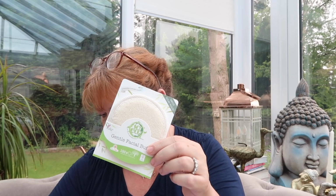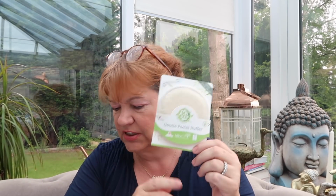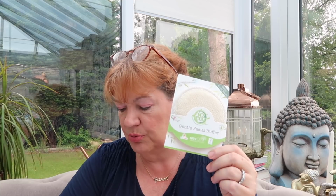Next up, a gentle facial buffer. This is made by So Eco. They do a lot of this sort of thing, don't they? So Eco. It's an exfoliating pad, great for all skin types. This pad helps to unclog pores and remove dead skin cells, as well as aiding in the absorption of skincare products. I would never use something like this on my face.